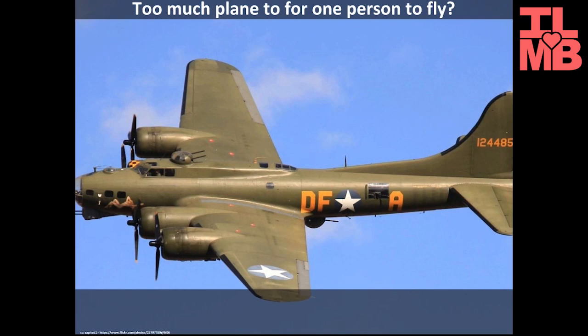And they had called it, in the media or the newspaper at the time, too much plane for one person to fly. So it was basically like, hey, we've built this amazing thing, but nobody knows how to use it. And so they thought, should we get better training? What can we do to make it work? And this is where they came up with the pre-flight checklist. So they said, you know what, there's a whole bunch of little steps that need to happen. You've got to have every single lever flipped.